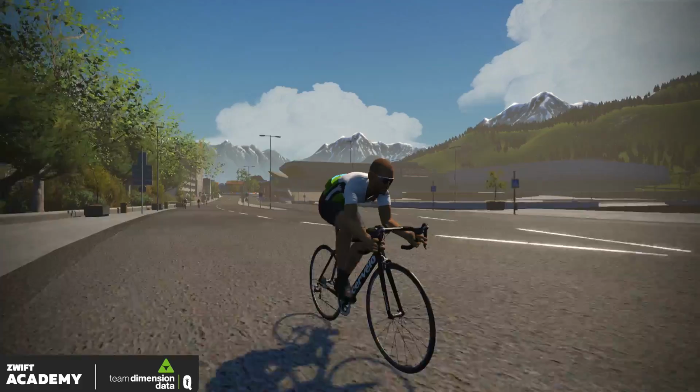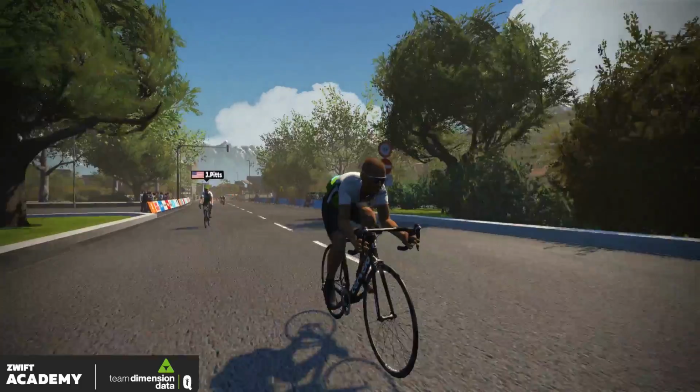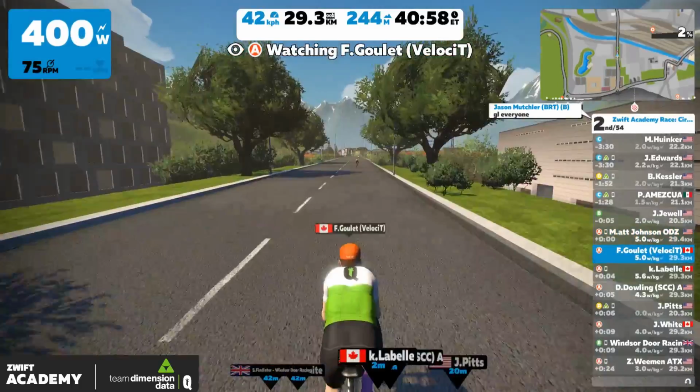And we said it earlier, he would be one to watch out for in a sprint. But look at this, going for the TT effort solo. Goulet now trying to close it down with LaBelle and Dowling. If they all get together, this will be curtains maybe for Jay White and Finn Later from Windsor Dor Racing now. And will this stick, though? That is the question. 5.1, 5.3 watts per kilogram, 37 meters.